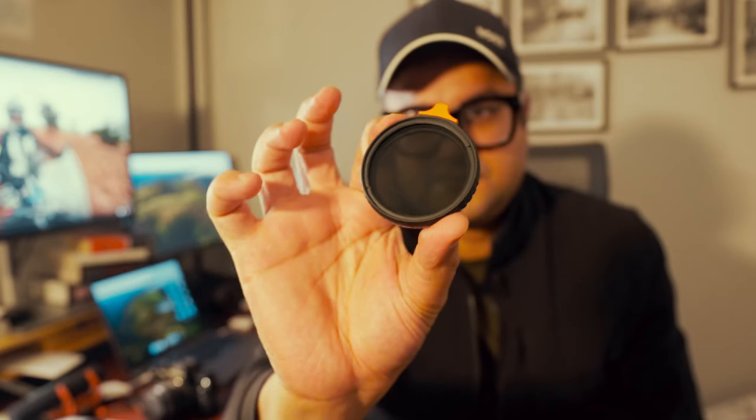And this one right here is a black diffusion filter. You know, something like that. I'll do a photography vlog and then share what these are for. That's that.